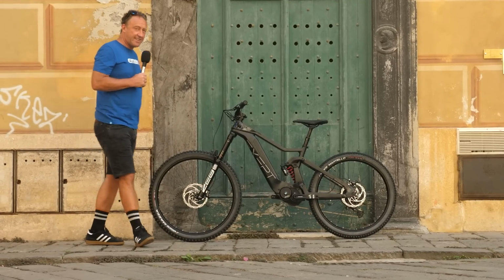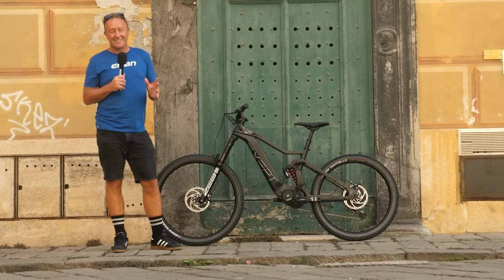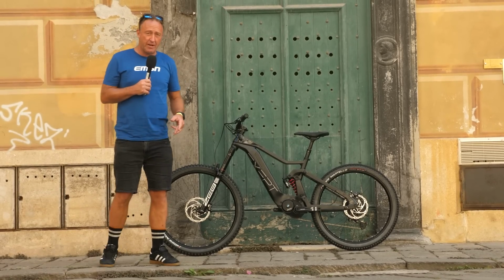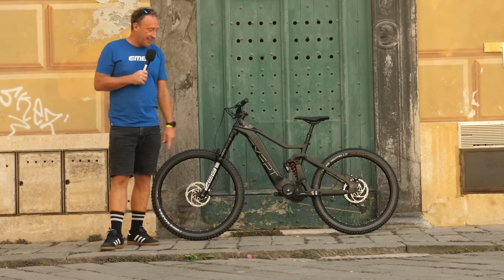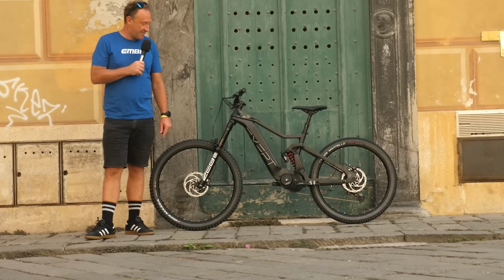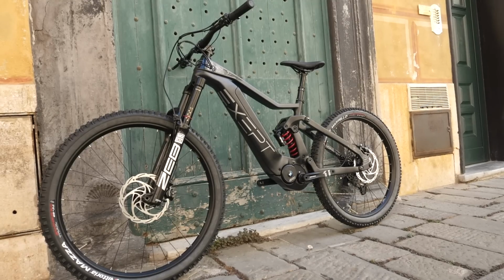I think it's fair to say that Finale Ligure has become the mountain bike destination of Europe, if not worldwide. We're here at the EWS E-Series, and the streets are simply packed with mountain bikers. I think it's only fitting that sooner or later there would be a brand from this famous Mediterranean town, and it comes in the shape of the Exept brand.